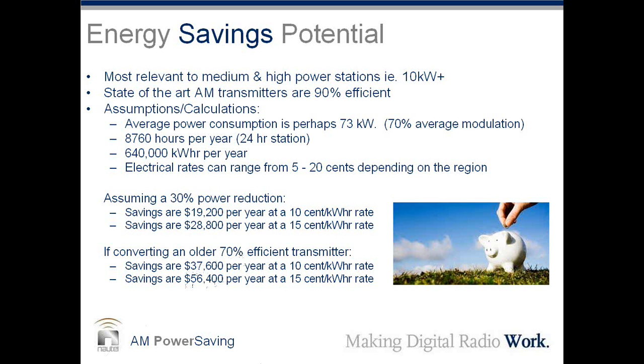Now, remember, the other thing that's interesting about this is that these numbers are only accurate if the energy costs stay where they are. But if recent history is of any consequence, they don't. They're going up. And the savings would go up. Absolutely. It's a compounding interest kind of thing.